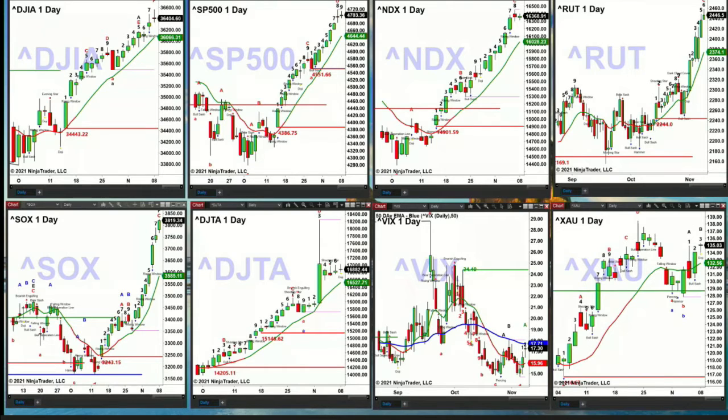Let's not leave out the NDX 100. It, too, is going to form bar number 9 of a TD9 count today. Again, it can spike higher, close higher tomorrow. But when the pattern is complete, we should see price pull back to the 16,028 level. That's its green oscillator and change line.